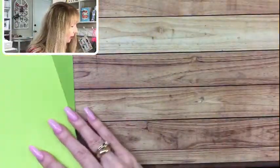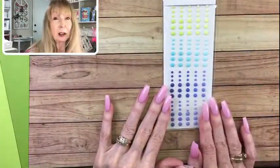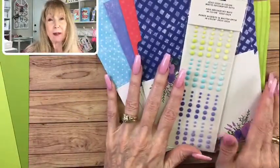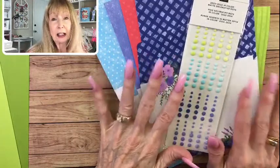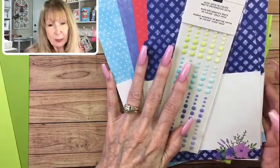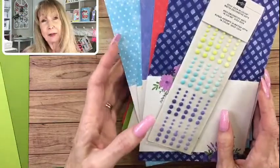And on top of all of that, you're going to get 1 package of the new in-color matte decorative dots. So you get all that stuff in the new in colors, just enough to play around with and see which colors are your favorites, for only $35, including shipping. And I've tried to offer it at a really great price for you so that you can get the most bang for your buck.